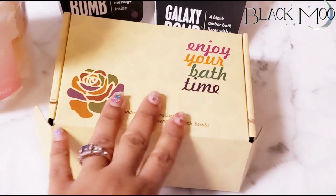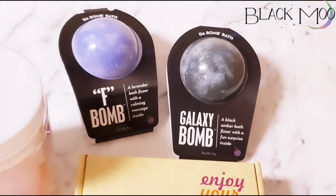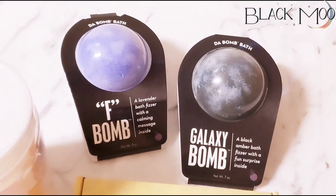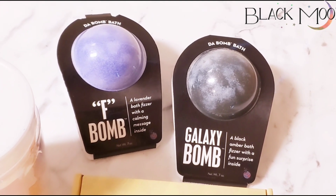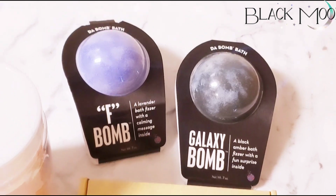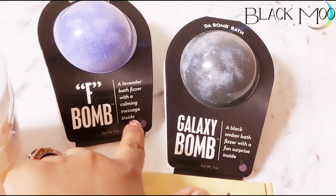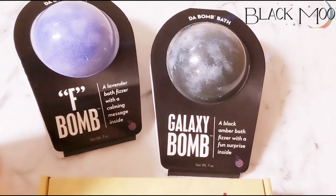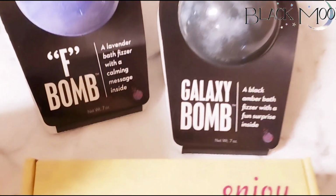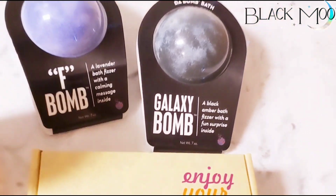I like that. So okay, here I got two new ones called by the two girls called the Bomb Bath Bombs, and I got the F bomb here. And it has a message inside, so it all fizzes and it comes out. And then I have the Galaxy Bomb, which is a black amber bath fizzer with a fun surprise inside.